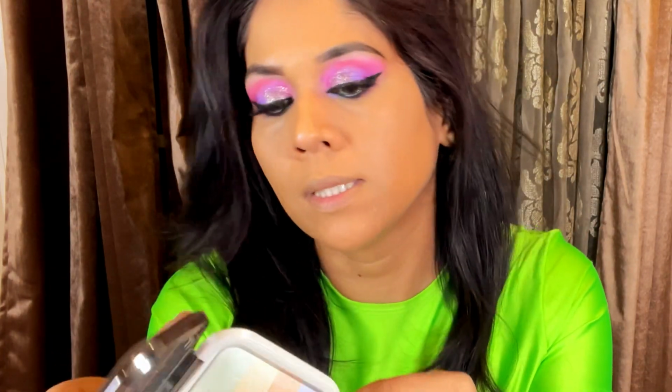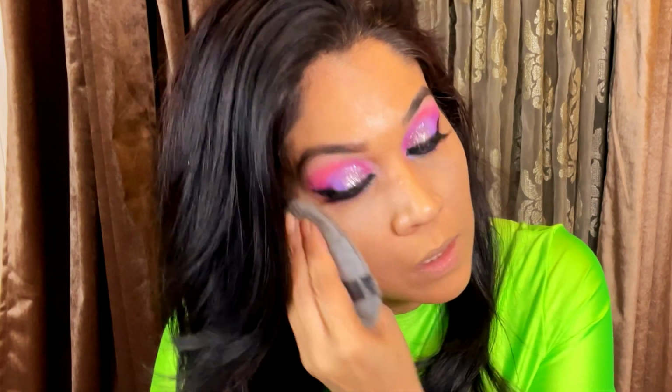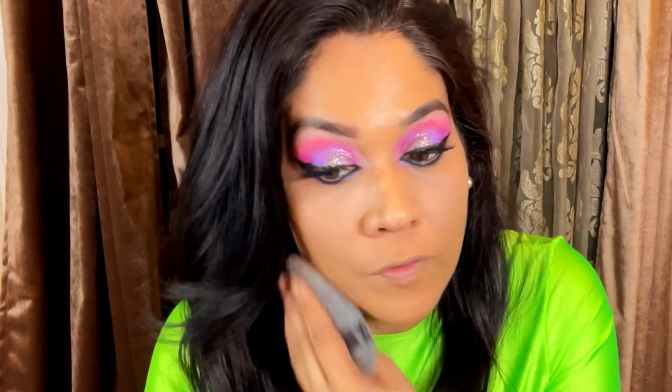Powder, I'm gonna be using this from Kiko. It's a color correction powder, so it has shades of lavender, peach, green. So I'm gonna have to try it out and see. This is my first time using this, just because I wanted a brightening effect. So if you see, it gives that brightening effect.